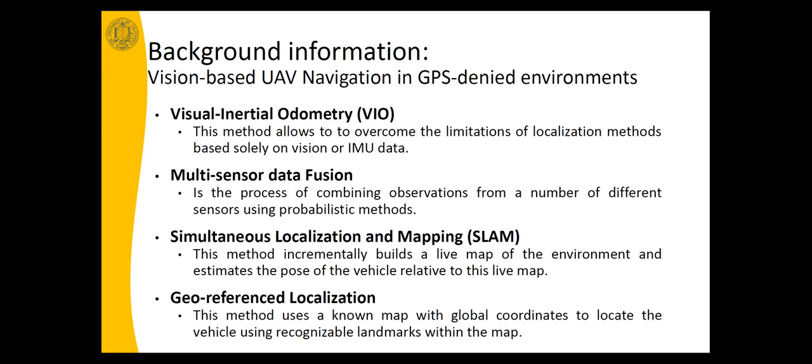So, for example, one of them that can be used on its own is visual inertial odometry. In this method, the visual part supports the inertial part, and they work together to have a better estimation of the location and the pose of the vehicle. But this visual inertial odometry is often combined, for example, with simultaneous localization and mapping, that is SLAM. And also we can have different combinations of visual data or inertial data with another type of sensor. For example, it can be LiDAR or a radar. But especially for UAVs, one of the most used is visual inertial odometry combined with other methods.